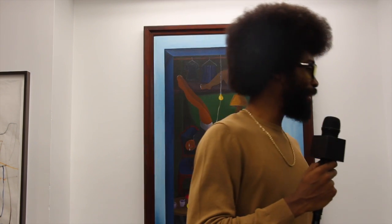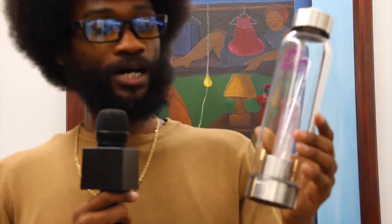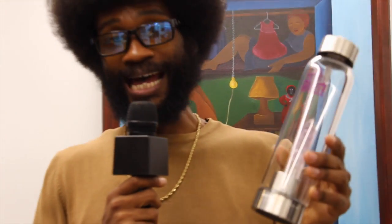Let me see bottle. So this right here is my Queen's product, the Oracle. On her site, trapwithoracle.com, she's selling these water bottles. They're glass, which water should be in. That's the best thing to drink water out of. And inside, she has real amethyst crystals. So what this amethyst crystal does is it charges the water. Now, I know people say, that's pseudo. What you mean charging water?